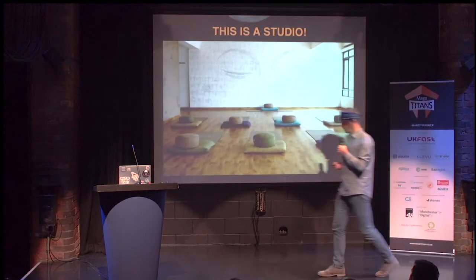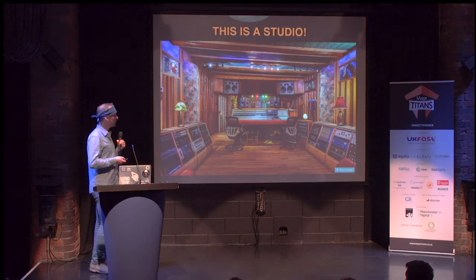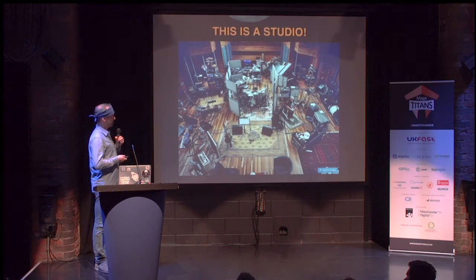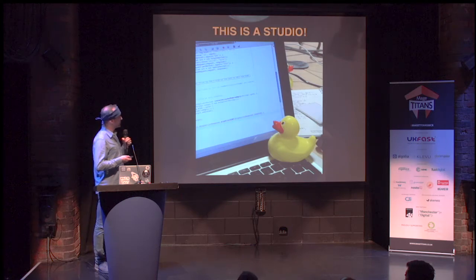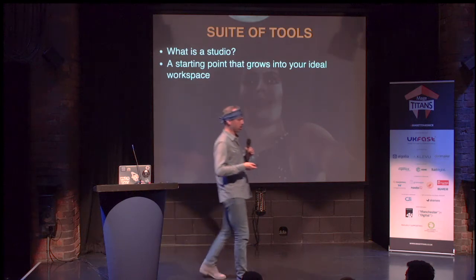Because this is also a studio and it does essentially the same type of work. So is this. That's my house. I live there. And that's also a studio. And that's a studio that all of us use all the time. Because a studio is actually a starting point that grows into your ideal workspace.